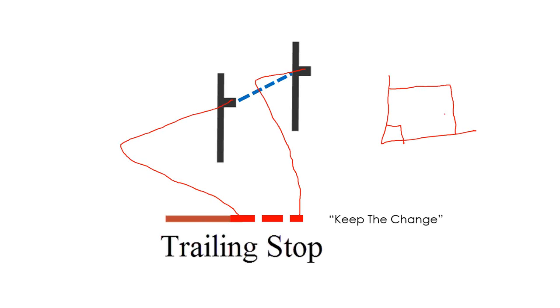So I call that keep the change. And the reason I call it that is if it goes up a few cents, then don't bother. I mean, depending on the price of the stock, but let's say something goes up 25 cents and it's a $20 stock, then don't bother bumping your stop up 25 cents. Keep the change, okay? And if that happens occasionally throughout your trade, that stop is going to get wider and wider and wider.